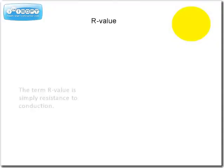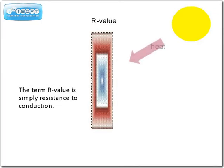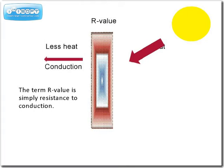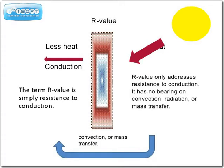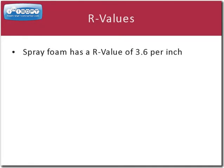The term R value is simply resistance to conduction. The measure of insulation quality has usually been based on the numerical value called R value. However, R value only addresses resistance to conduction. It has no bearing on convection, radiation, or mass transfer. Our spray foam insulation has an R value of 3.6 per inch.